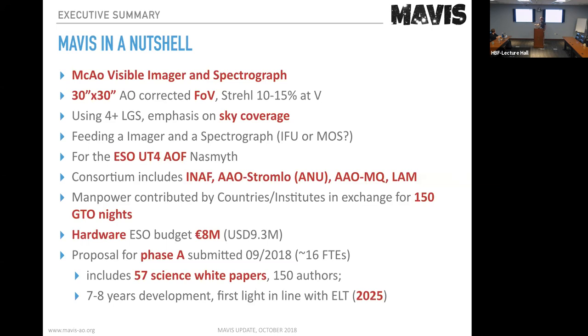The consortium includes 4 institutes: INAF in Italy, AAO Stromlo, which is ANU, I'll come back to that later also, AAO NQ, which I'll also come back to later, and LAM, the Laboratoire d'Astrophysique de Marseille. So, okay, that's it.